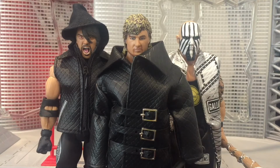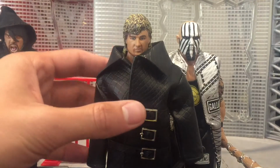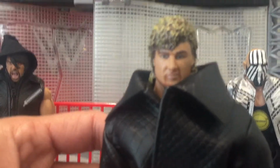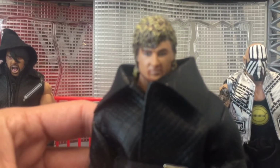The detailing on these guys is awesome, and I will bring it forward so you guys can see each one individually. We will start with Kenny Omega, the Cleaner, absolutely killing it at the moment. Awesome matches with Okada last year. Excellent match with Chris Jericho this year. The figure, I think, does him pretty good justice.